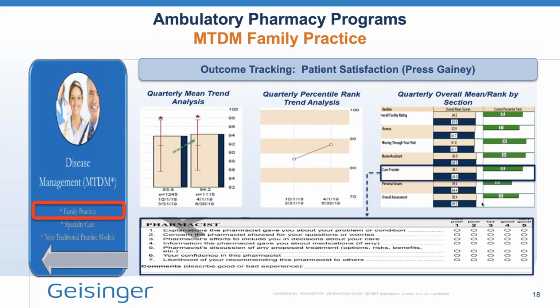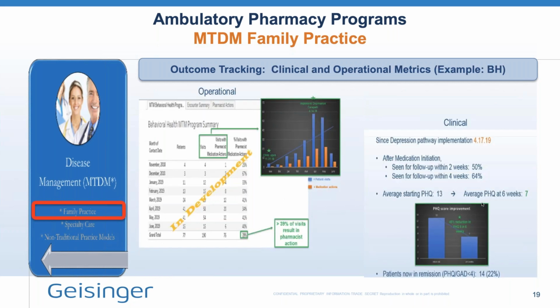We look at outcome with patient satisfaction. So we do have questions on these on our Press Ganey. That's a survey we use across all of Geisinger for patient satisfaction. We track to make sure that their numbers are trending in the right direction. And the number of patients that have said we don't want MTM pharmacy is really low.